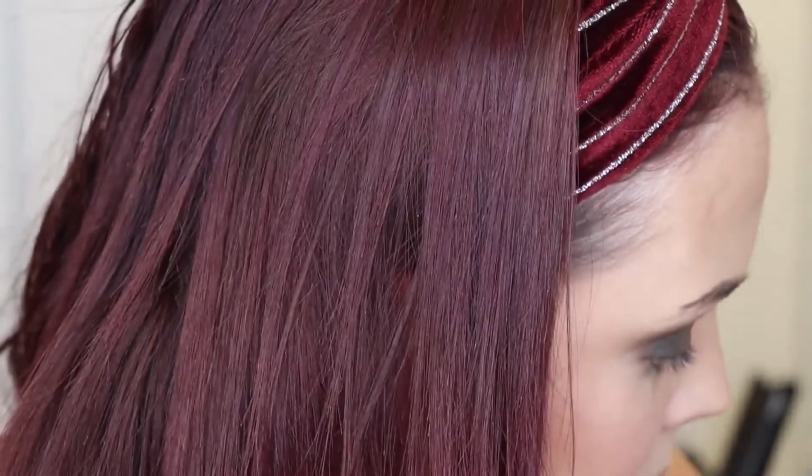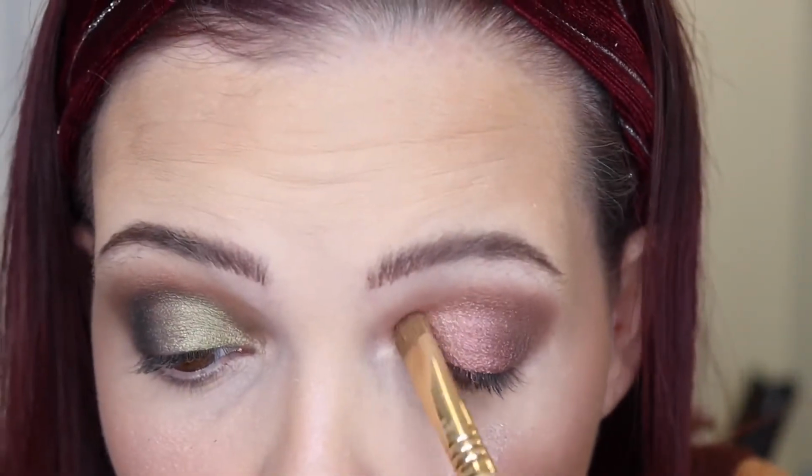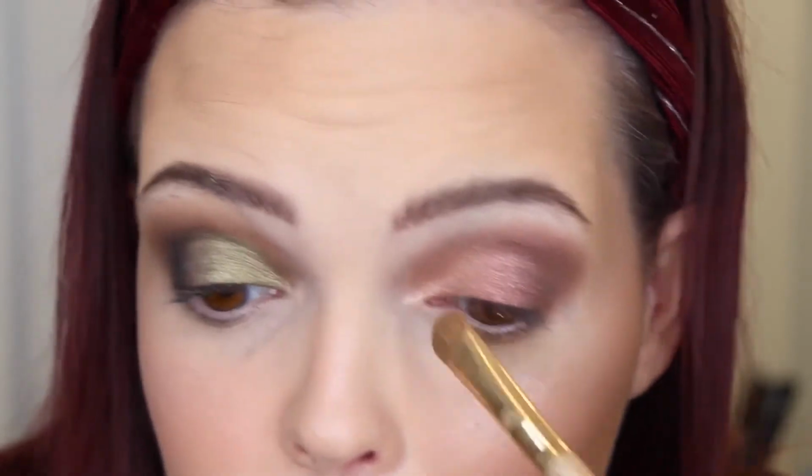That is stunningly beautiful. Okay. I'm actually going to take that same Sigma brush that I cleaned off and I'm going to take a little bit more of that. I'm really going to focus this here. That's beautiful.